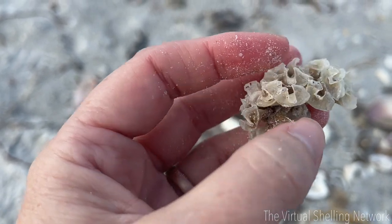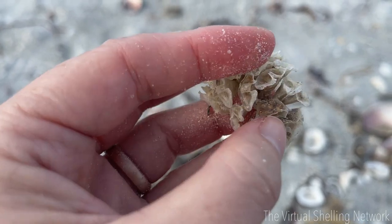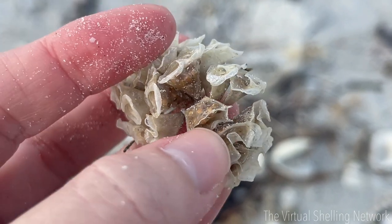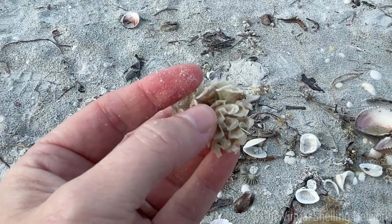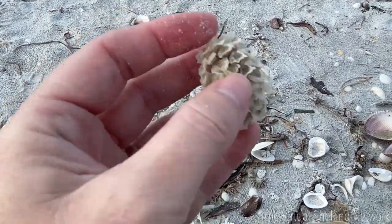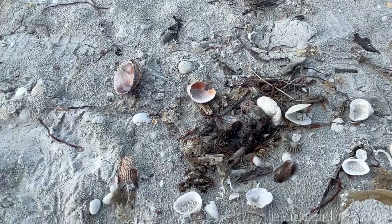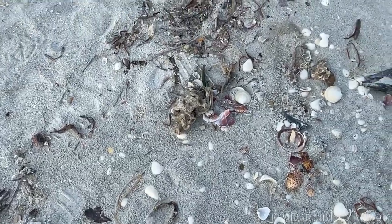So some of these hatched, which is good, but the ones in the middle here, can you guys see right there? There's still little baby shells in there. So those did not hatch. This is a neat little specimen because some of them have hatched and some of them have not hatched. So that's really fun too. And you'll know if they're completely dried out, guys, they're no longer alive. So you can take them, the little egg casings.